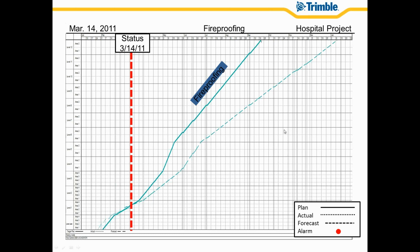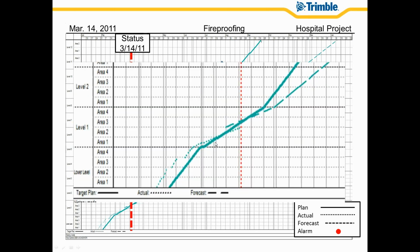So when we start to zoom in, when we really look at what's going on with the actuals, and it's again a very visual process, we can see that we started early in level 1, area 1, but the slope of our actuals line is not close to the slope of our plan line. So that's why we're generating this forecast. That's why we're generating this very pessimistic forecast.